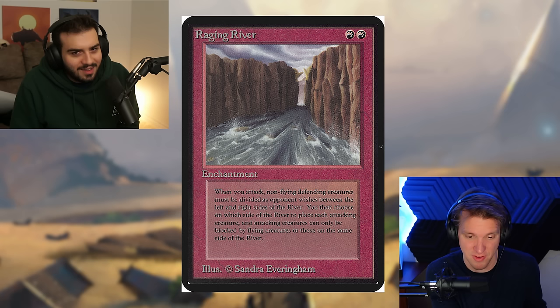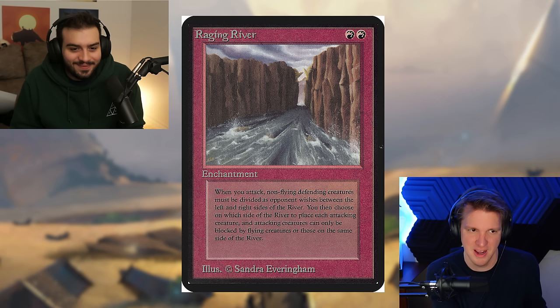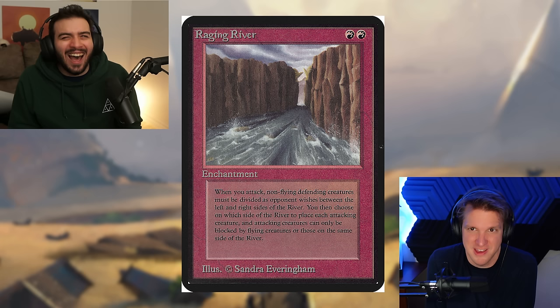Yep. You go to combat, and the opponent is like, well, I'm going to put these two creatures over here and these three creatures over here. And now you get to choose which side to attack on. Yeah, but isn't that broken for you? Yeah, because, well, I mean, okay, it depends. Half their creatures aren't blocking, probably. So what's that mean for you?